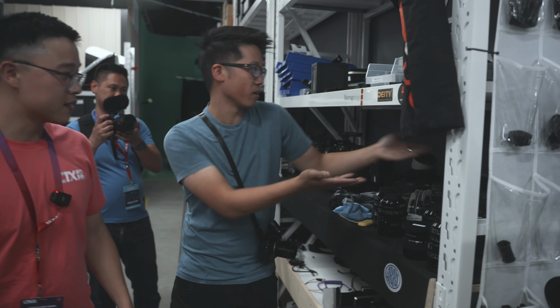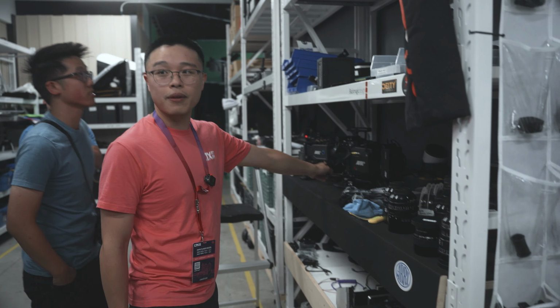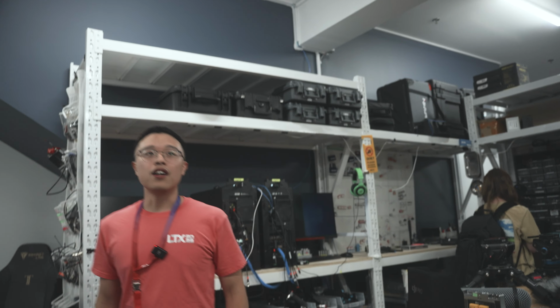Oh, all the lenses sit here. There's an old Red here. Yeah, I got the Arri camera for testing HDR stuff. Oh, really? Nice. Okay, we gotta move upstairs now.